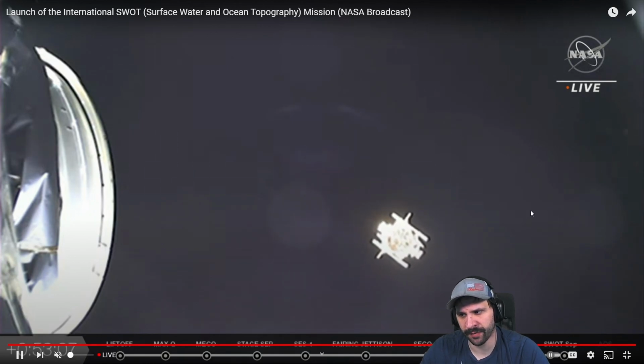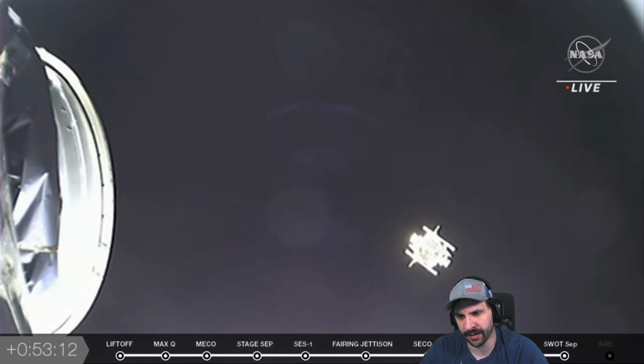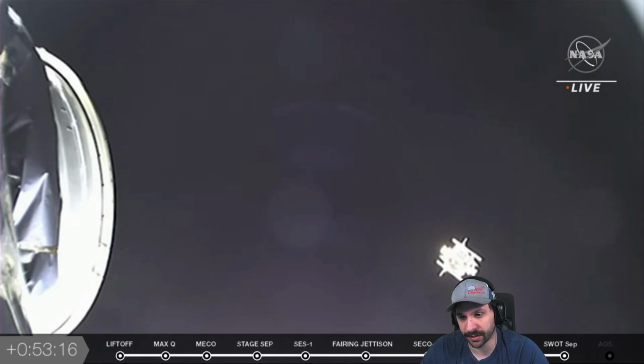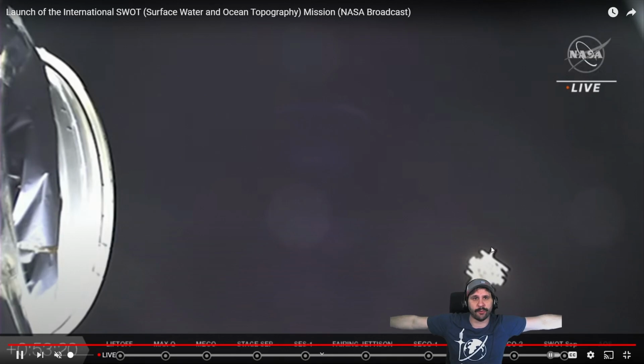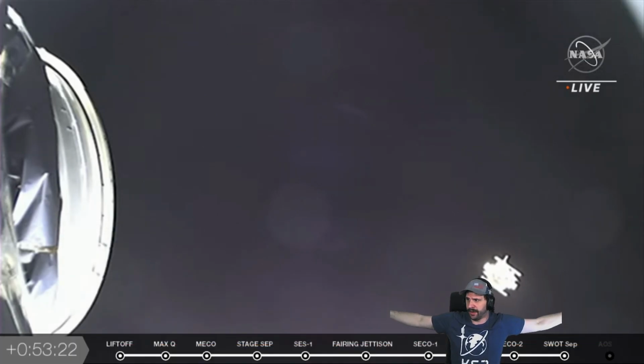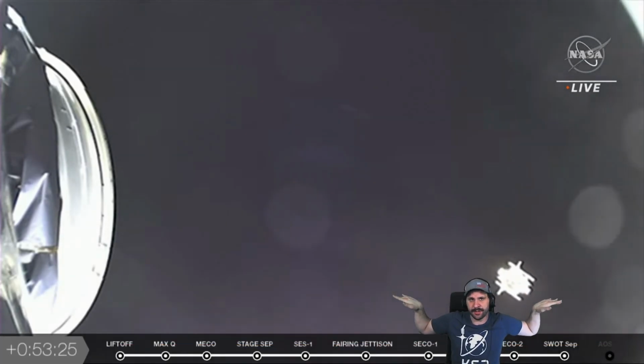So SWOT, the Surface Water and Ocean Topography satellite, monitors sea levels. And it actually uses a really awesome system. Those two long rectangular things on it actually end up deploying out like wings almost, and they're out on the ends like this.